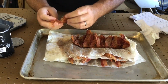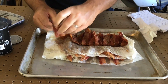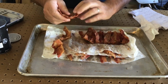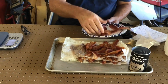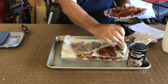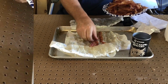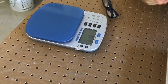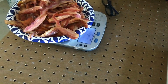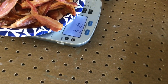Okay, so already I can see that we have quite a bit of bacon in here. This first row is kind of folded over. It's fully cooked. Well, here's our first row of bacon, and as you can see, it's quite a bit of product packed in this little can. We have 3 rows of bacon, and I'm going to do a final count on this product. I zeroed out my scale with just the empty paper plate on it so that what we're weighing right now is just the bacon. And we're coming up at about 8.7 ounces.